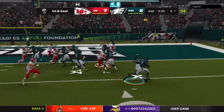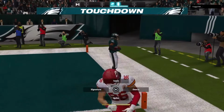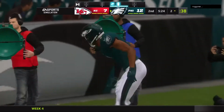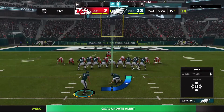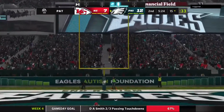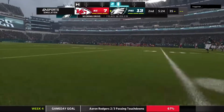Rodgers tapping this forward on the jet sweep. And he'll score. Touchdown, Eagles. Jamar Chase with his 2nd touchdown of the game and 5th on the year. And once again, the Eagles are back out in front. This time, the extra point up and good. And that'll make this a 6-point game.